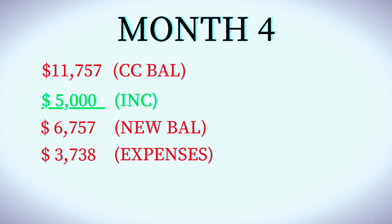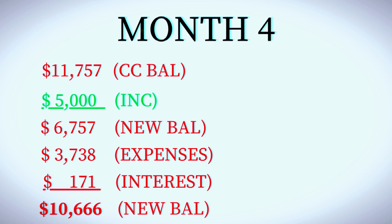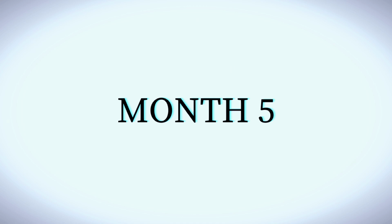Interest for the month, assuming average daily balance, will be $171, leaving an ending balance of $10,666. This is what month 5 will look like.